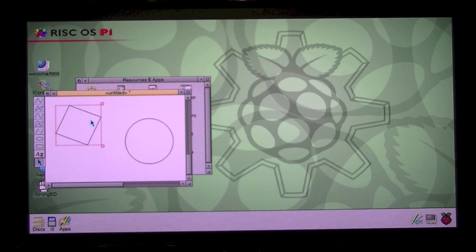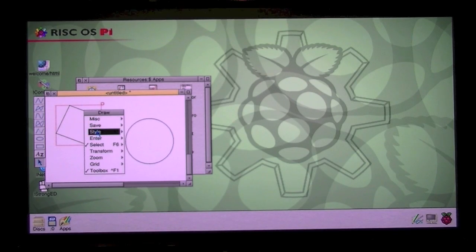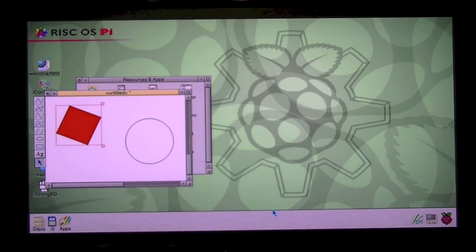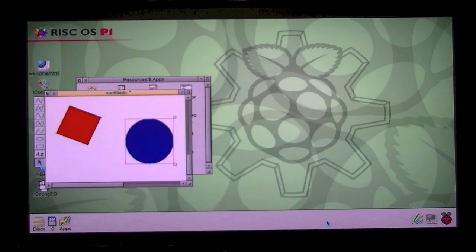Now RISC OS does not have a menu bar as most other operating systems do. Instead, the middle mouse button is used to call up context sensitive menus. If I click the menu button over this square, it will bring up a menu. I can point to style, then to fill colour, and set it to a nice red, like so. And then I can do the same for the circle. This time I'll change it to a nice blue colour, like that.